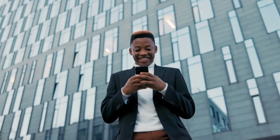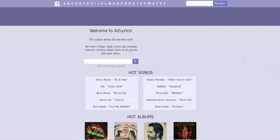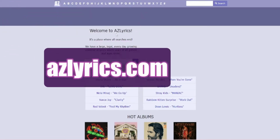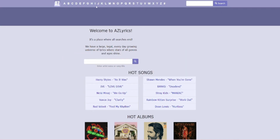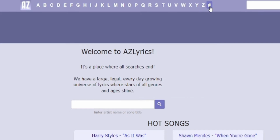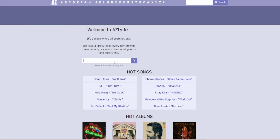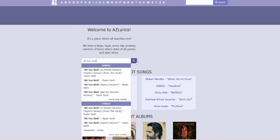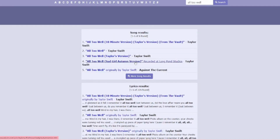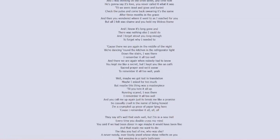Now that you know how to find music on SoundCloud, I'd like to introduce you to azlyrics.com, where you can search for various music lyrics. This platform has a large selection of music. For example, if I want to find the lyrics to Taylor Swift's All Too Well 10-minute version, I could simply enter the artist's name and song title right here and select the song from the drop-down results. And then I'll be taken to this page where I can just listen to the music.